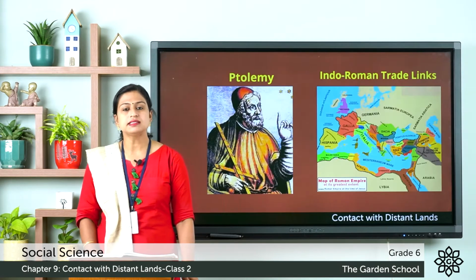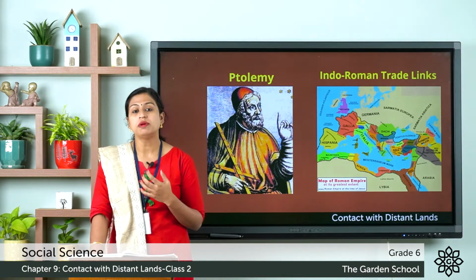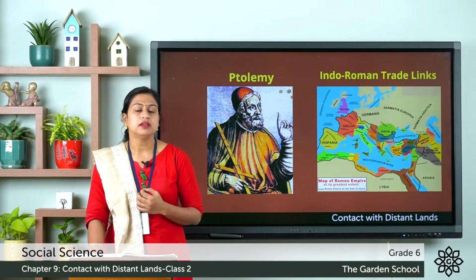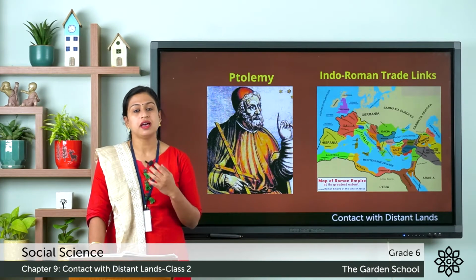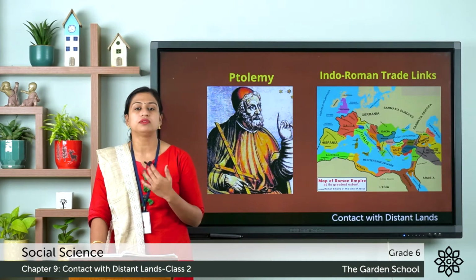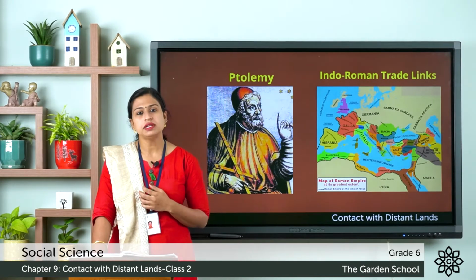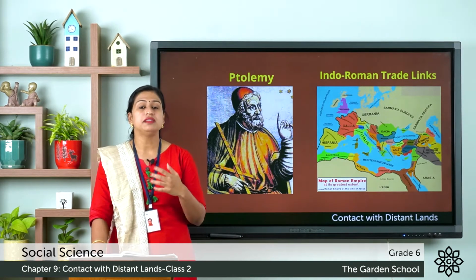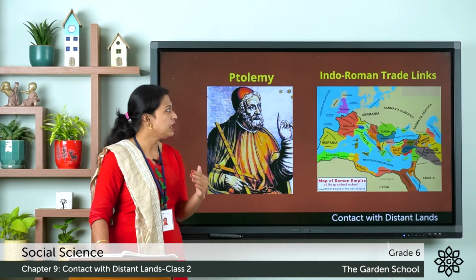Now next, let's discuss the Indo-Roman trade links. You all know that the Indians mostly traded with the Roman Empire, and many things were exported from India to the Roman Empire. In return, the Romans paid the Indian traders with gold coins. This can be proved by the discovery of gold coins at various sites in the Indian peninsula such as Arikamedu. The archaeologists have also found other goods that are not of Indian origin, such as pottery, gold and silver coins. In literary sources such as Sangam literature, Ptolemy's Geography, and the Periplus of the Erythraean Sea, there is a list of Indian ports and of Indian goods that were imported and exported. So, this was about Indo-Roman trade links.